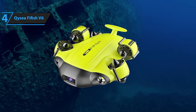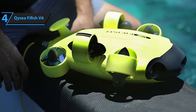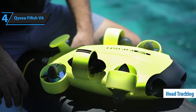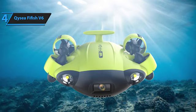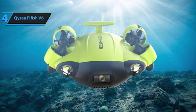The latter option is highly recommended, as it not only blocks out sunlight, but offers a realistic and crystal clear viewing experience. An additional exciting feature is the head tracking capability. The drone follows your gaze direction, offering a responsive and intuitive control method. The Gladius V6 comes equipped with professional-grade underwater lenses and headlamps that significantly improve underwater visibility, distance, and clarity.